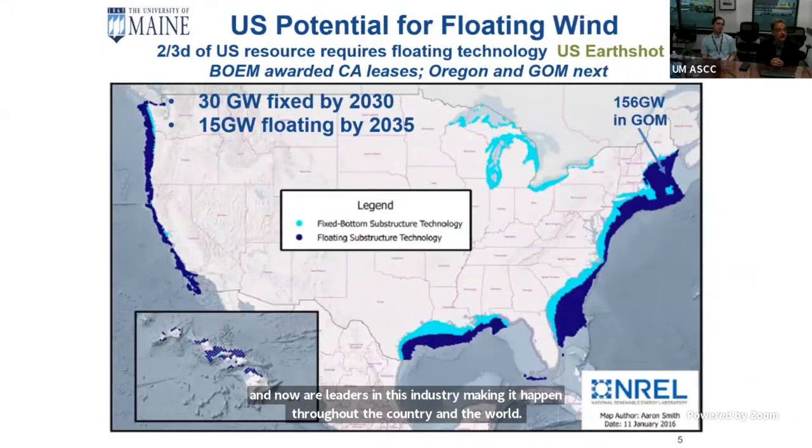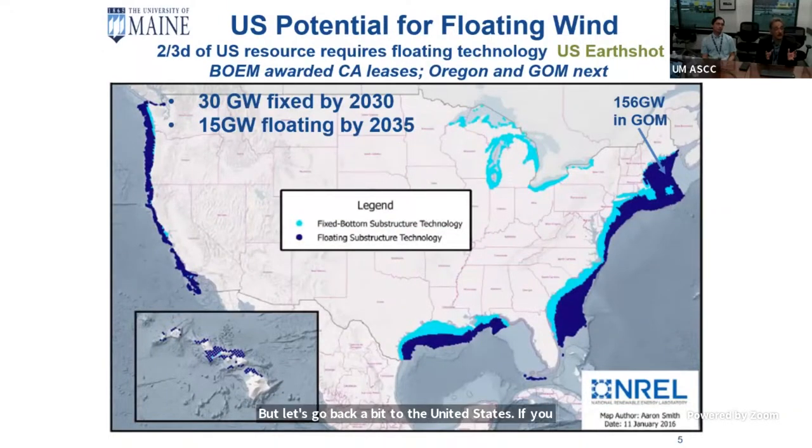If you look around the US, the areas around both coasts are colored light blue and dark blue. The light blue areas are where the water depth is less than 150 feet. And this is where you can fix the turbines to the seabed. The dark blue areas are deep waters, deeper than 150 feet, and it's too deep to fix a turbine to the seabed. It costs too much to do so.